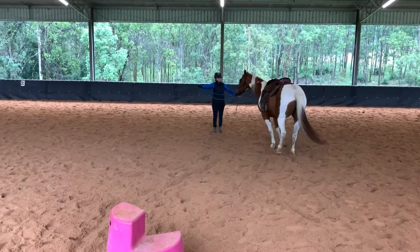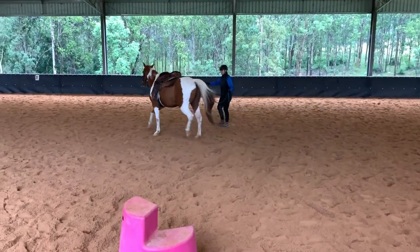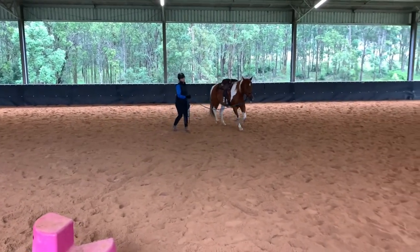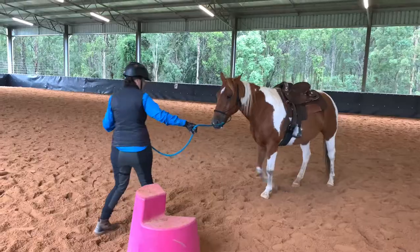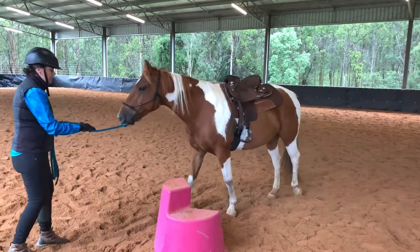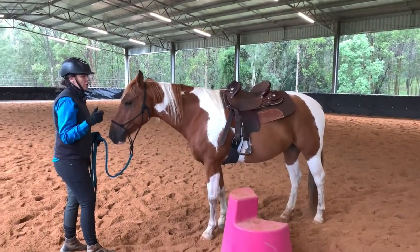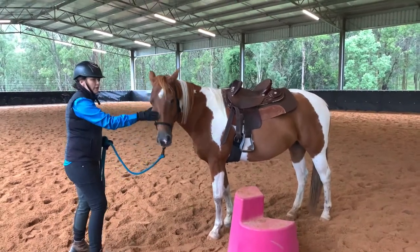This one here, it's very sad, a very beautiful horse in so many ways, but just with this really dangerous evasion, where people getting off and getting on is a really vulnerable time, and it was quite serious. So I had to deal with that, and I had to show people how you deal with it. Okay, so I did a lot of this.